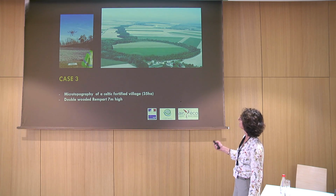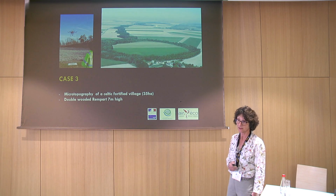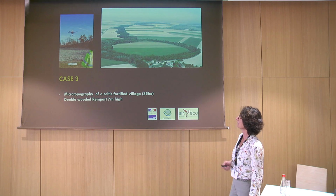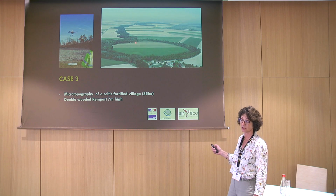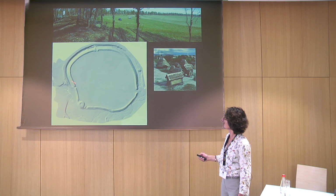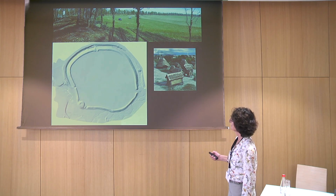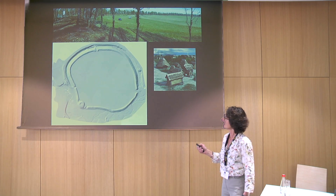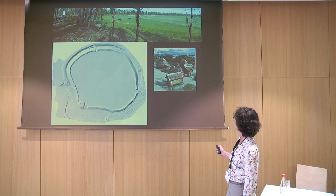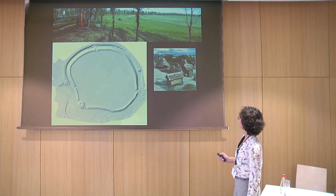Now, another oppidum in the east of France, called Attila's camp, because it is said that Attila was defeated there in the year 451. Many archaeological excavations have been done here since Napoleon. It is exceptional because it has a circular double wall rampart of about 7-8 meters. And it was built in the 1st century in the place of the Gallic oppidum. And at this time it was a village with wood thatched houses, narrow lanes and grain storages.